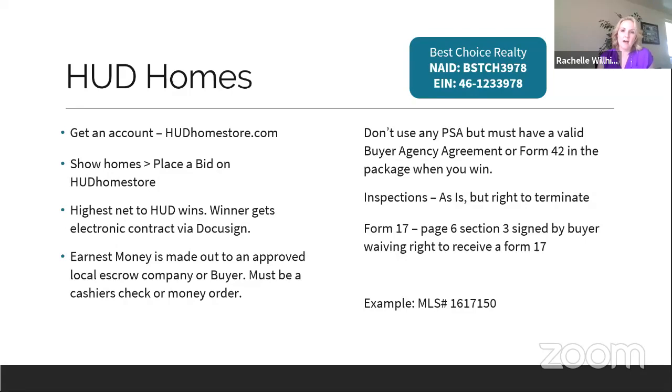Again, it shows that we have a buyer agency agreement with our buyer. And the inspection is as is. And again, we're going to be asking for Form 17 to be waived by the buyer. So we'll be asking you for that if you were the winning bid. So that's an example of what a HUD home looks like.